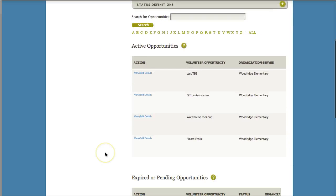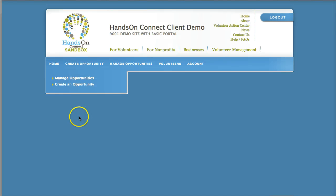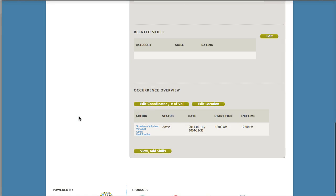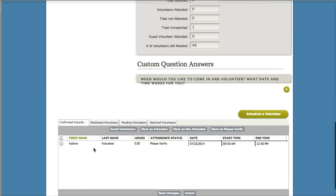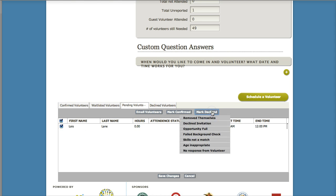So I'm going to click on Manage Opportunities. I'm going to go back to Warehouse Cleanup, click on View Edit Details, and then go to the one occurrence that exists for a to be scheduled opportunity. Click on View Edit and go back to my grid here to my pending volunteers. And in Lois's case, I've decided to mark her as declined. I'm not going to use her as a volunteer.